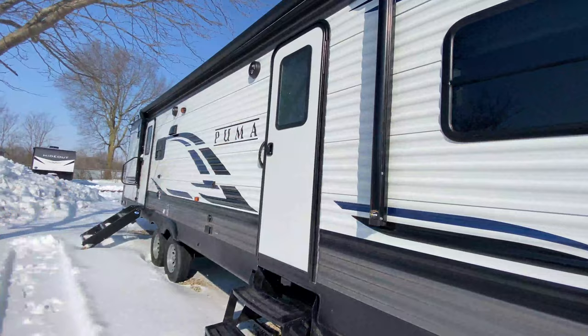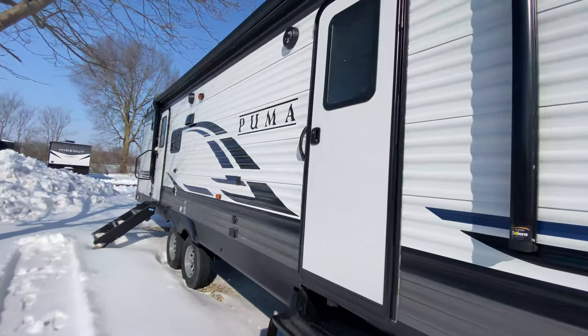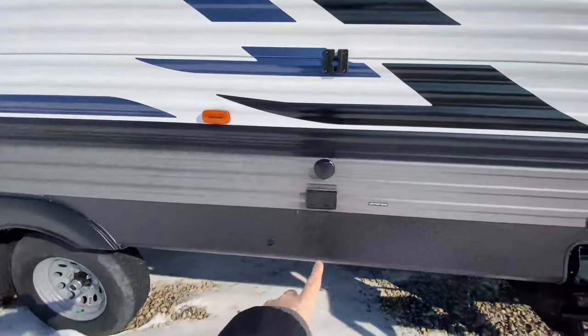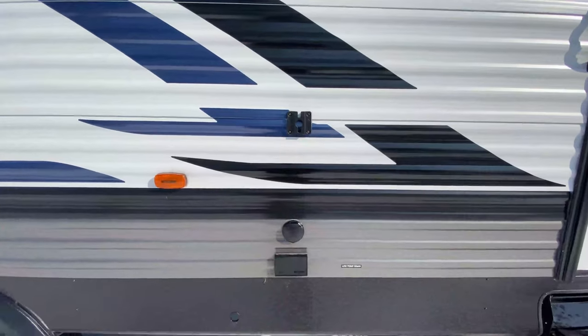There is also a power awning that stretches all the way across for some additional shade. Then you got your outdoor speakers, 110 hookup, and a mount, so you could probably put a TV out here if you want.